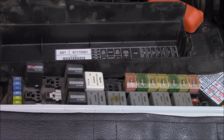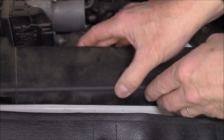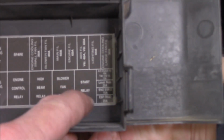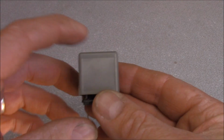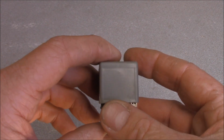I also mentioned that these have a bit of a problem with their start relay as well. This is the fuse cover under the bonnet, actually it goes around that way, Max, but if you pull it off you can have a look here and see that our start relay is this one right there, and that in turn is that one right there. I'm just going to pop it out and have a look at the relay contacts to make sure that they're in good condition. As you know, I don't like replacing parts unless I feel confident that they are faulty.